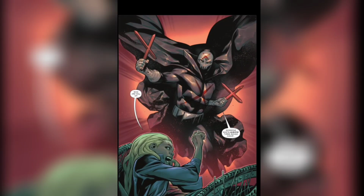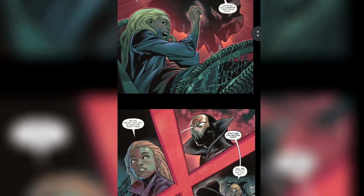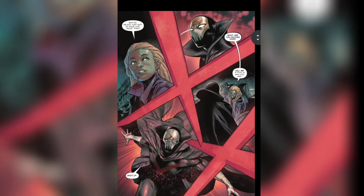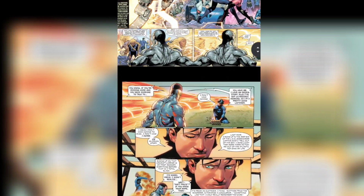Love all the cape, the cape that's flying through the wind, and he's going after the girl by the name of Alita or Alita. I don't know exactly how to say her name. Her superhero name, I think, is Bolt. And the Suicide Squad is actually after her. So really cool artwork here.